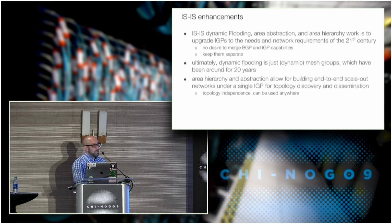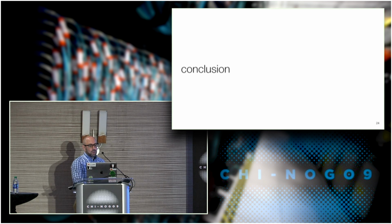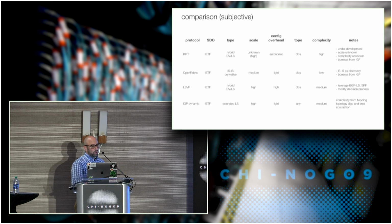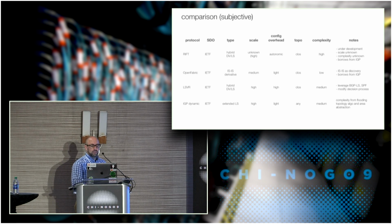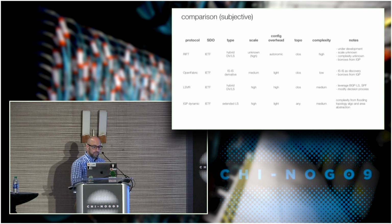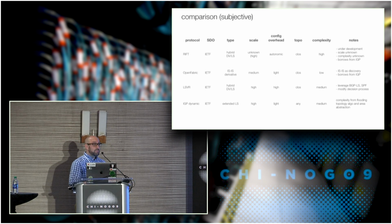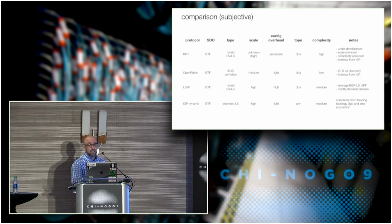So I thought I'd close on a bit of a comparative analysis here. All of the first 3 are really applicable only in the data center. The last one, this dynamic flooding work that we're doing, that's being done in the IETF, and we're doing a fair amount of this work ourselves, is around really addressing the general use case. It has immediate applicability inside of data center environments, so we can now start to look at building data centers using IGPs again. It's definitely an area for exploration and taking a peek at if you're interested in poking at this and tracking the work.